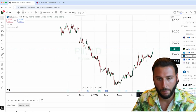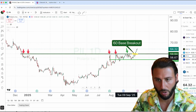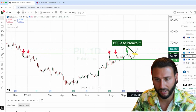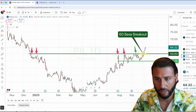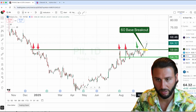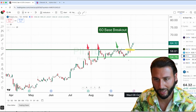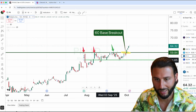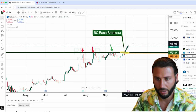PII, Polaris for all of our ATV fans. Nice base here that we were calling out. Finally breaks out through that 60, and it's inching 5% higher, almost 10% when it gets to 66, so it's inching. It's doing good. Nothing too crazy there, but at this point, probably can raise that stop if you're in it to break even, tighten that risk up, and then just look for that first kick at 66, 10% gain.